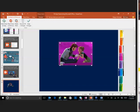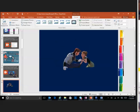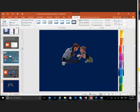So if I think that looks great and I don't need to remove anything else, then I simply click in the empty space, and now this is an image. So the background has been removed. There's a transparent background, and now I can take this image, and let's say I'm going to copy this image.